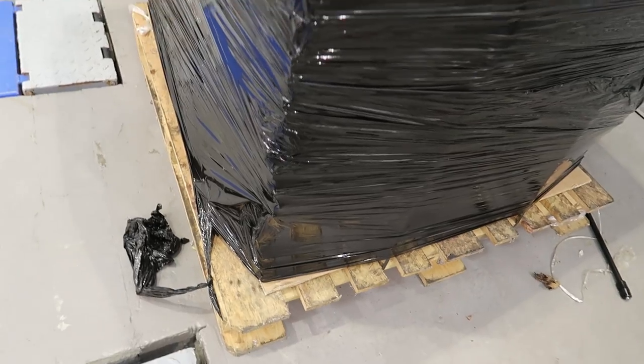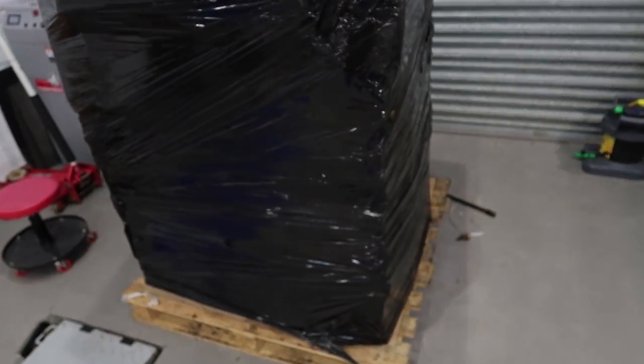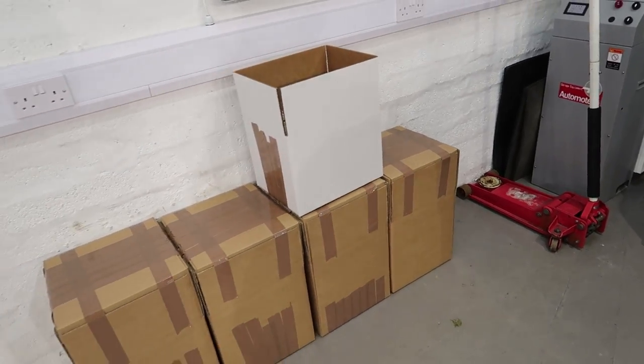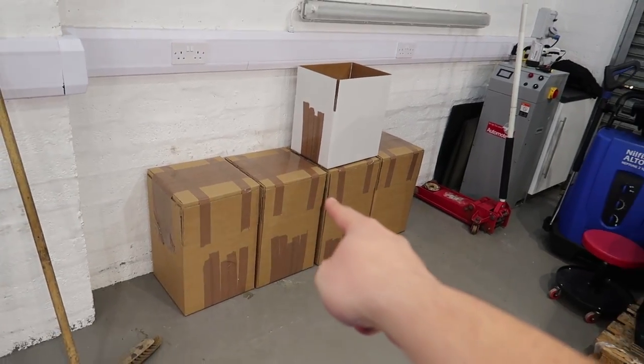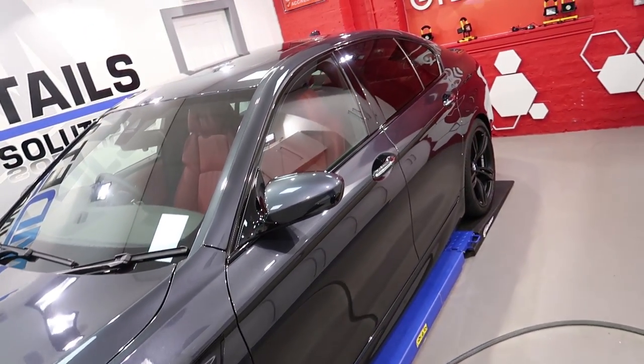Let's update you. Yeah, it's been a bit of a bonkers one. We have got a pallet ready to leave tomorrow. Our friends out in France have placed another order, and I'm going to go and do the paperwork for that in a little bit. And the BMW is on the ramp, ready for me to do an inspection and find a combination.